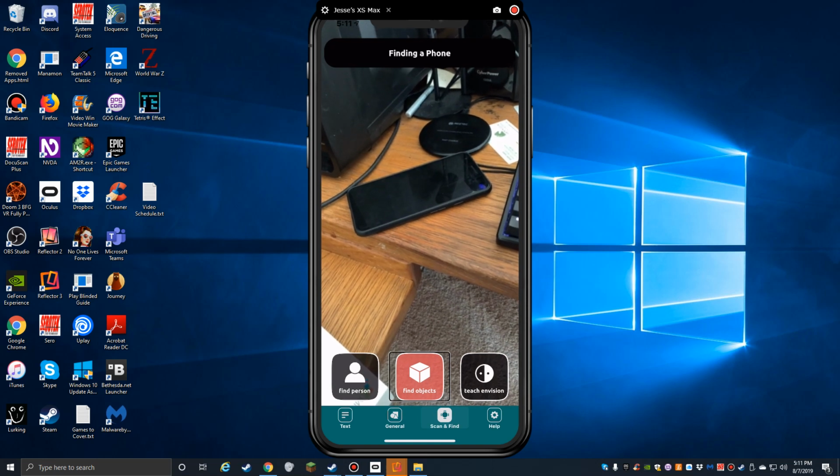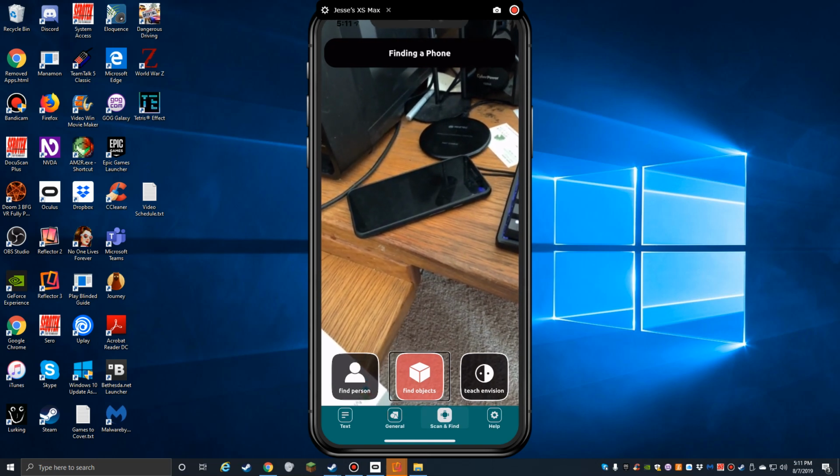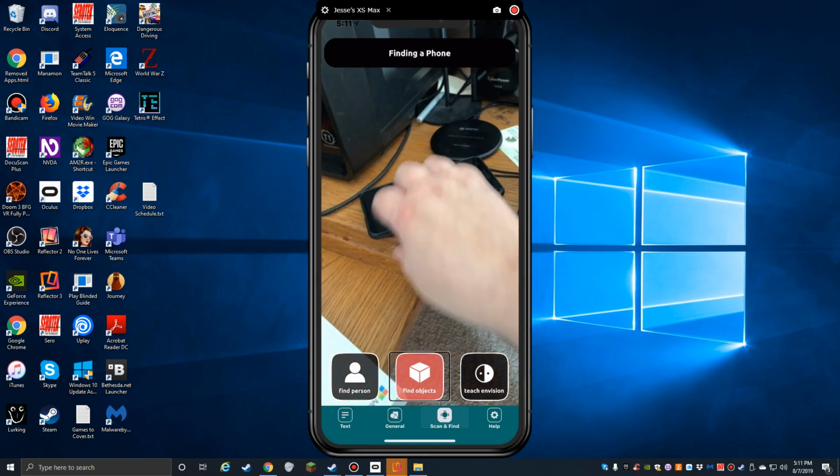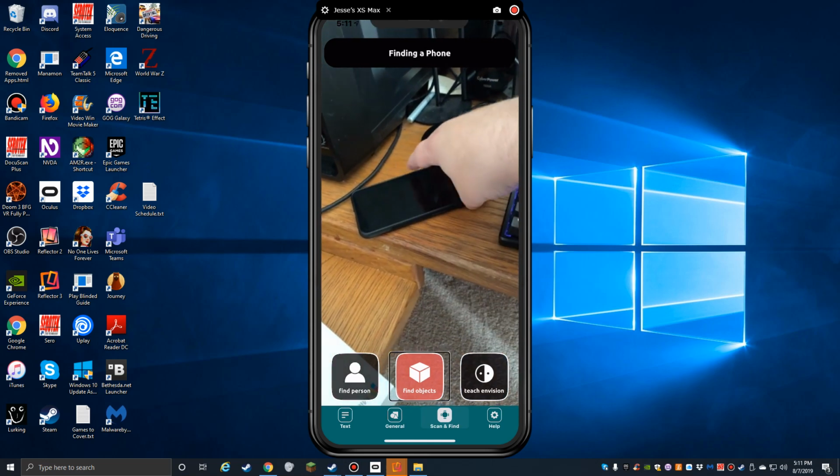I'm betting that it's looking for like a regular phone, not a cell phone, you know, like an actual old school landline phone maybe, because that's my Android guy right there. Hey, wake up. How's it going? Is it dead?